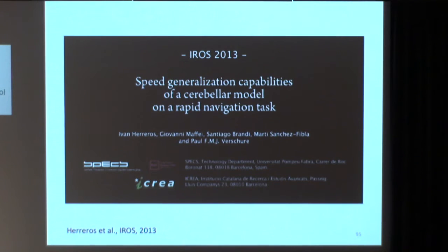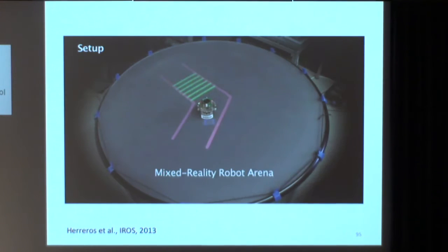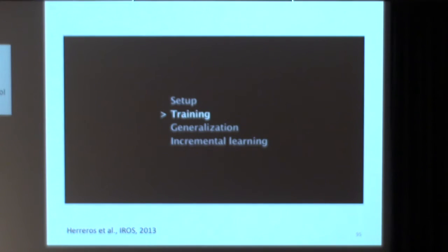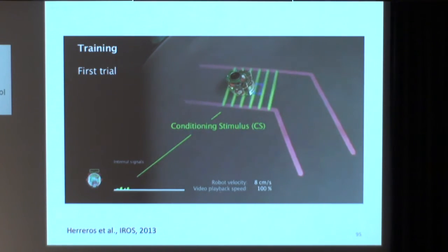Okay, so some examples of how I've been applying this to robots, and this one has more of a historical value. The first thing we started doing was mapping classical conditioning into a robotic task. In classical conditioning, Pavlovian conditioning, you had the conditioned stimulus that was the sound, and you have the unconditioned stimulus that was the food. In this case, you had the conditioned stimulus that are these stripes on the ground, and the unconditioned stimulus is proximity to the walls. And then the response is turning.